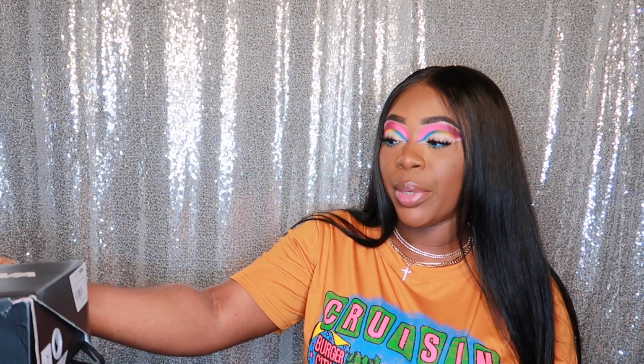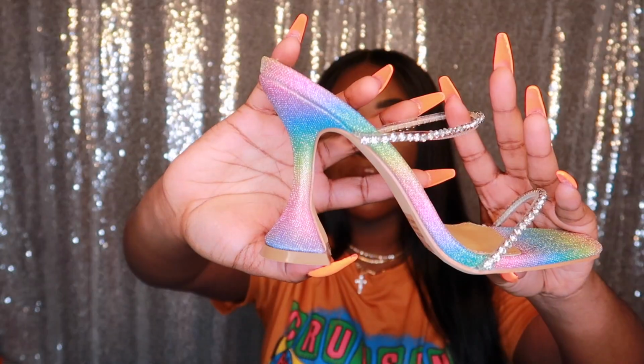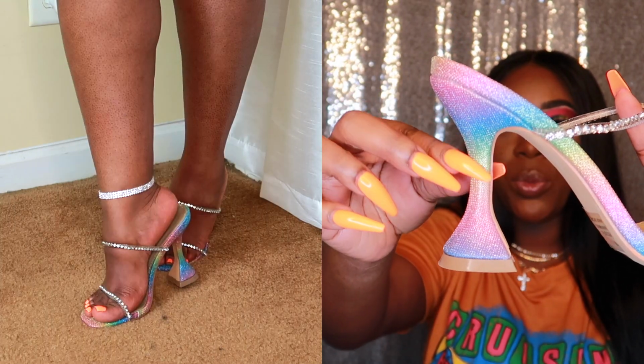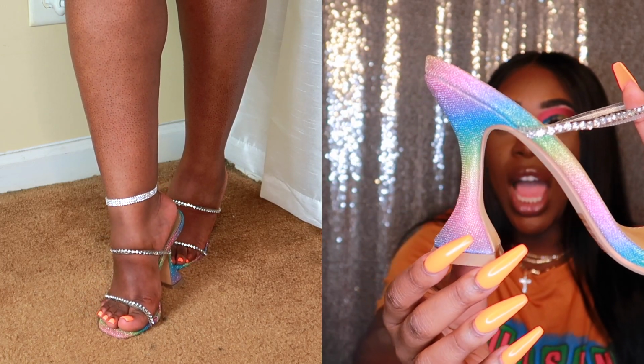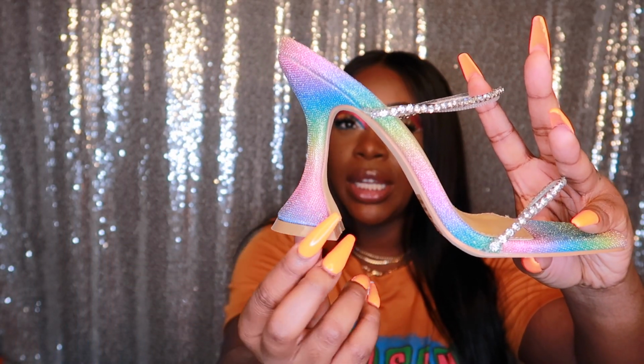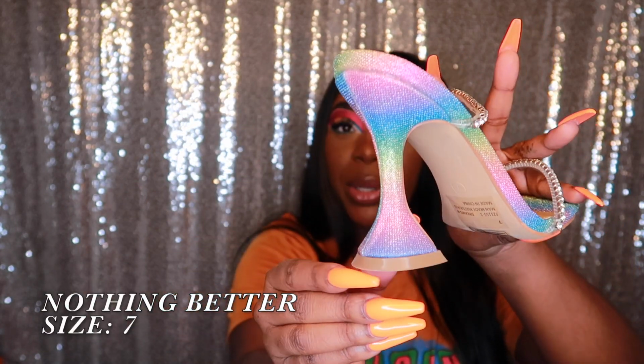But it's cool. Alright, so for the last pair of shoes I purchased from Fashion Nova, these are in the style Nothing Better Heeled Sandals and Dreams. I'm not sure, it just has two different names on here. But anyway, these are multicolor and in a size 7. I really love these. Again, we have this bomb heel that I was telling y'all about in my last shoe haul. I finally found out the name of this type of heel. This is called the pyramid. It's shaped like a pyramid.